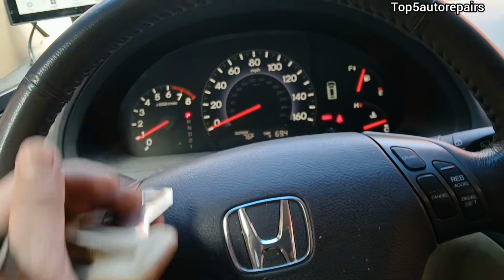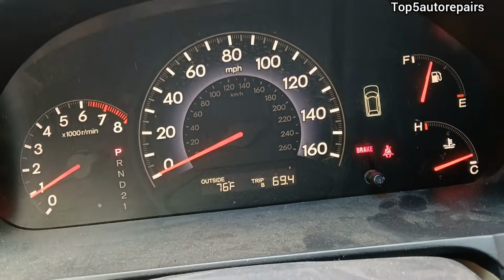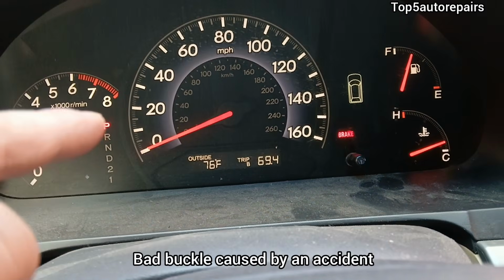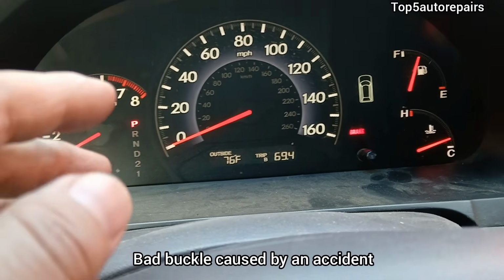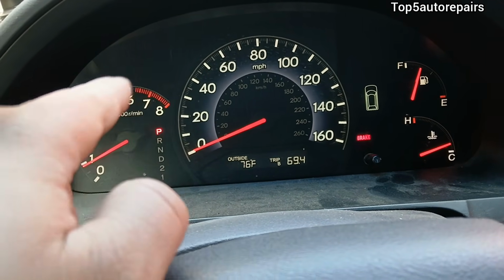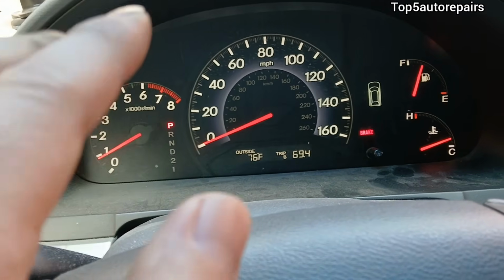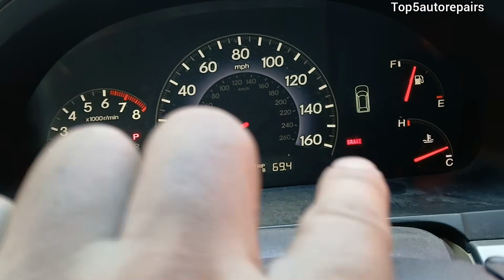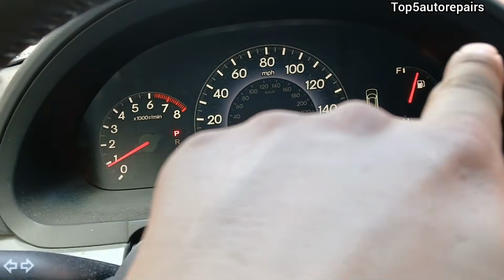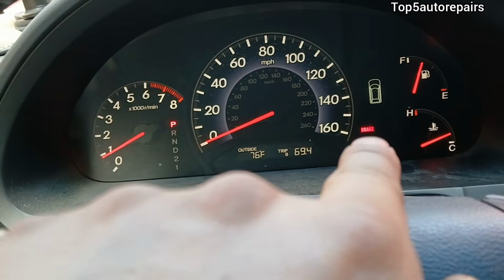Next, take your seat belt and wear it. That seat belt light should turn off. If that seat belt light did not turn off, it means that the vehicle has probably been in an accident. Also, if you see the airbag light is on or you see the SRS light is on, I suggest you walk away. The only light that should stay on is the handbrake light when it is still on. There should be no light illuminated on the dashboard beside the handbrake light.